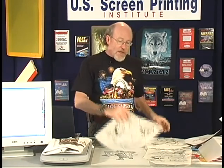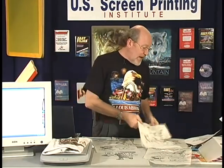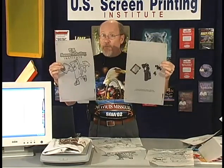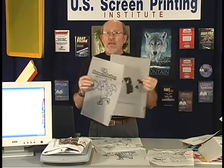Now, this is a one color print, and if you're doing a multicolor design, you're going to need two pieces of film, or paper, or vellum, or acetate, whatever it takes to burn a screen, one for each color. Now, when you're working in computer graphic programs, you're looking at the monitor and the image is in color, and you're thinking, well, I need color output.